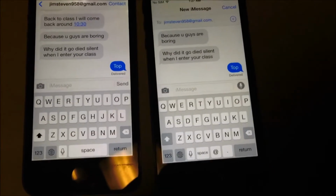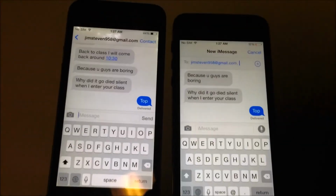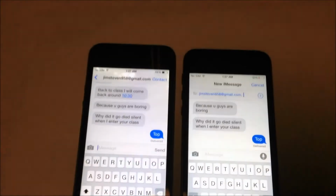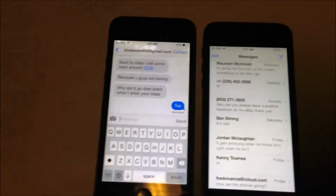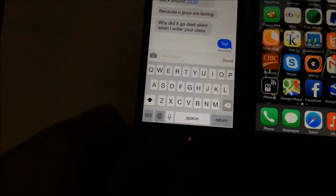It's basically like voice memos ported onto iMessage so you can send it to other people. It only works on iMessage; you cannot do it with a normal text, obviously. Sometimes I've noticed that they take a little while to send, not that big of a deal though. Okay, let's get out of that. This one doesn't have it, obviously. That's the last thing I can show you there.